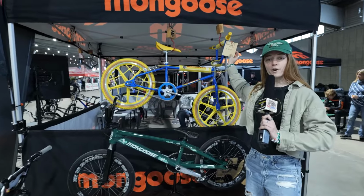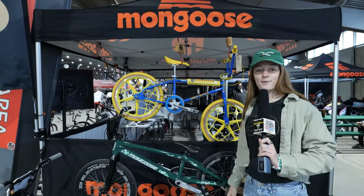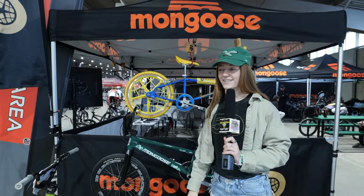We got the Super Goose with the Moto Mags. I mean, shoot, that thing's pretty cool, but I don't know if I'm gonna be racing that one around the track.